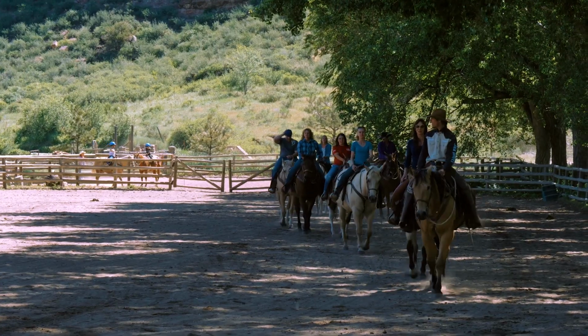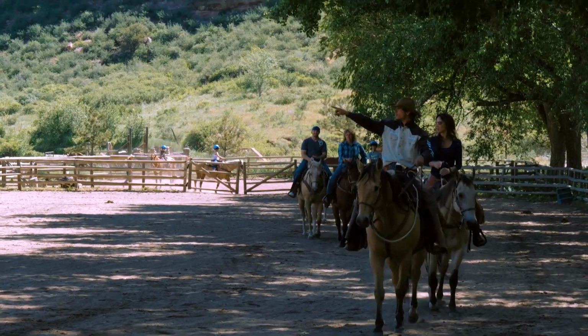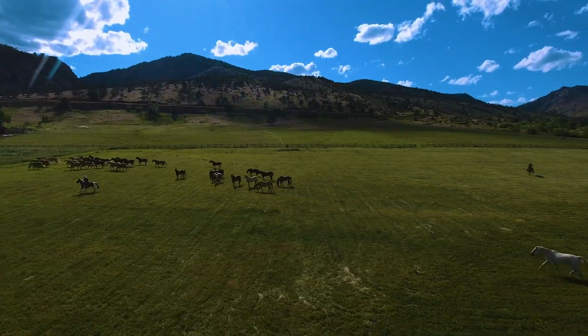The ranch was founded in 1946. We were bought by the Jessup family. Oh yeah? This mountain right here is Alexander Mountain. He's the first person to actually settle in the valley, so that's why the big mountain is named after him.